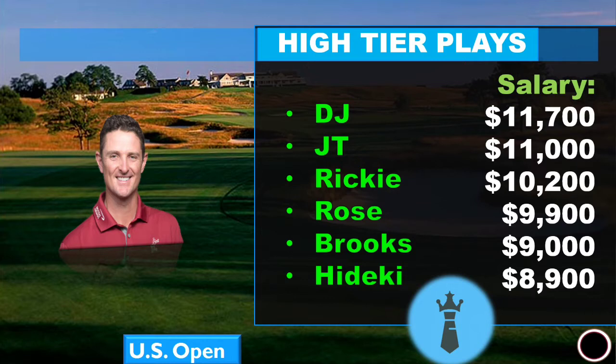Ricky Fowler, he's just in terrific shape. He finished T5 on a comparable course, Erin Hills. It's just a little bit wider fairways on that course than this one. He is checking all the boxes.